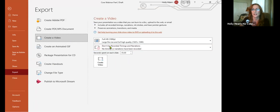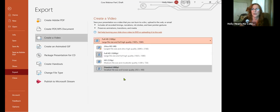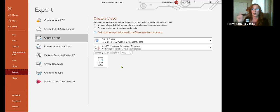And whether you decide to use the narrations and timings, if you want it to run automatically, make sure every slide has a transition to go automatically. And you can decide here, as far as the quality of it, but this will download it as an MP4 file, and you can run an MP4 pretty universally on any kind of player. You don't need PowerPoint. So I had a client who didn't have PowerPoint. I created it for him, and I gave him the MP4.